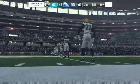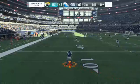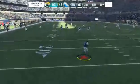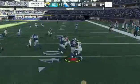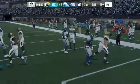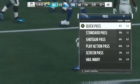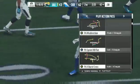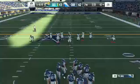Here's Myers now to kick it away. This is fielded at the chalk of the 10. Spinning past him. And he's all the way up across the 40 and down at the 42-yard line. Great return. For a quick second there, I thought we were about to have a repeat performance of a kickoff return for a touchdown. This guy's on fire today.